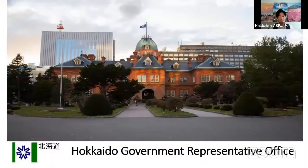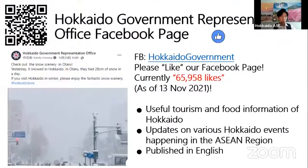Hokkaido Government Representative Office is the overseas office of the Hokkaido Prefecture Government in Japan. Our office covers the ASEAN region. We promote inbound tourism to Hokkaido and trade and exchange between Hokkaido and ASEAN countries. We currently have a Facebook page where we upload information on Hokkaido food and tourism daily.